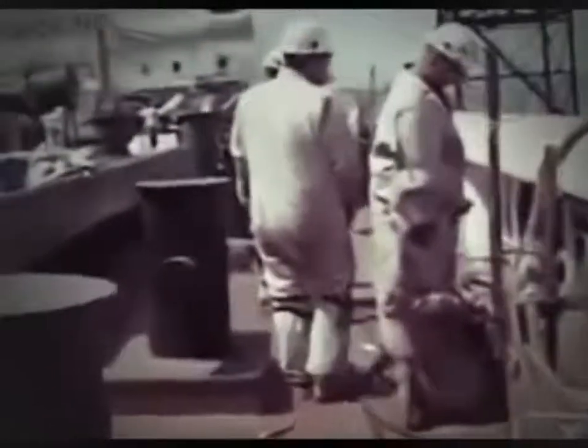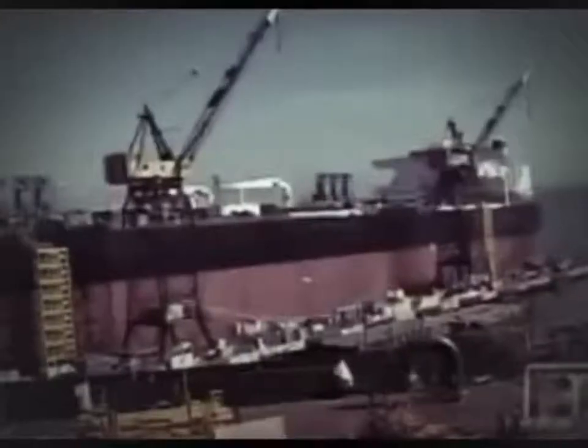The rebuilding of BP's tanker fleet won't come cheap, as each Alaskan tanker will cost nearly $250 million. But BP has found at least one way to help offset the cost.